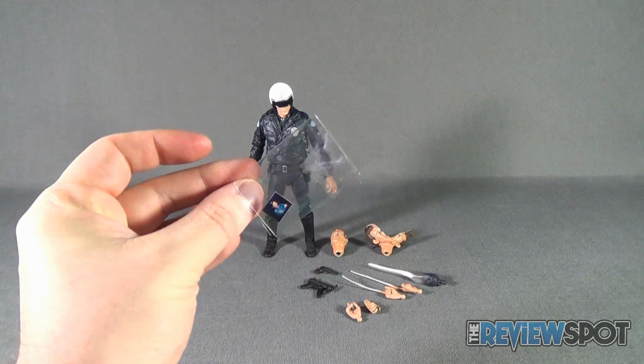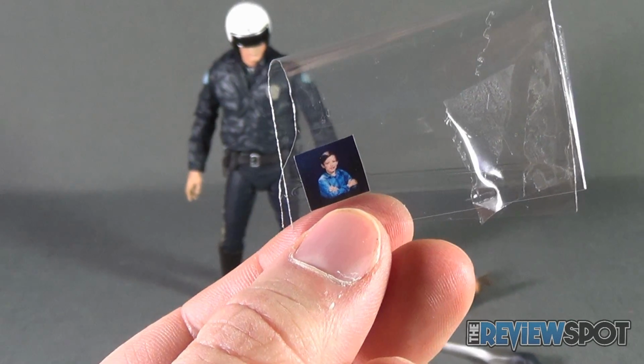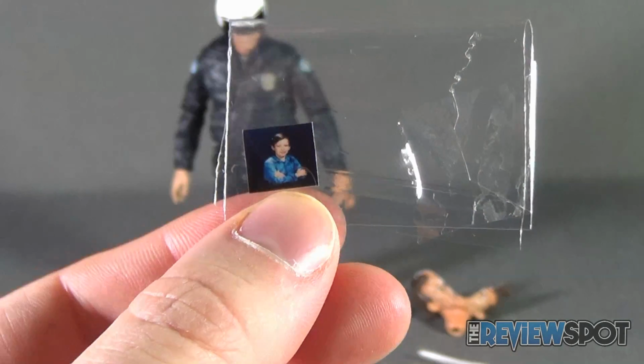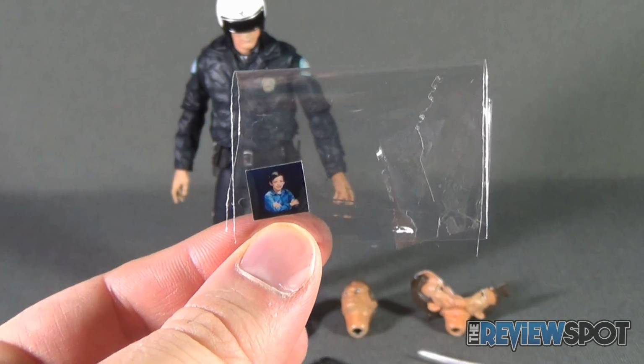One accessory that might be omitted if you aren't careful and throw away the package, or you just take the figure out and don't think that there's anything else to be included: there is a small photo of John Connor that is actually in the back of the clamshell. So if you take the figure out, look around to the back side. I almost missed it myself.